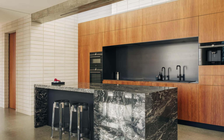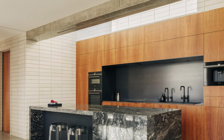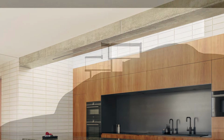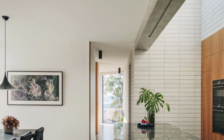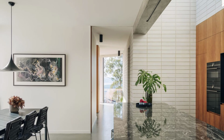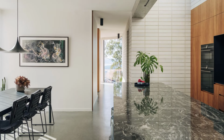One of the standout features of Eyrie House is its use of GB masonry blocks. These blocks were selected for their exacting dimensional consistency, allowing the builders, Saxby Bricklaying, to lay long, uninterrupted lines with millimeter-level precision. This precision work pushes the material's limits and creates clean, uninterrupted surfaces that define the home's aesthetic.